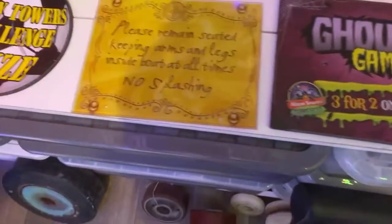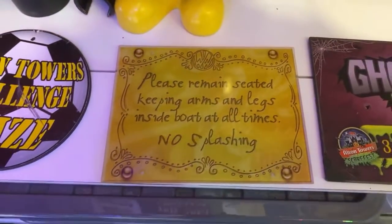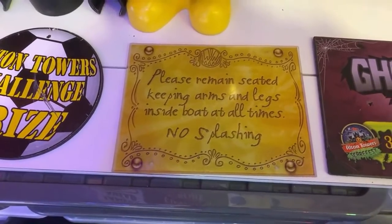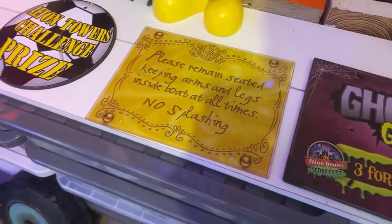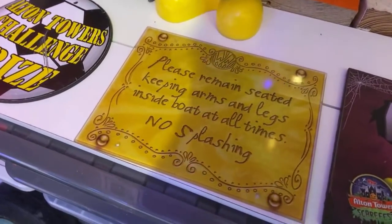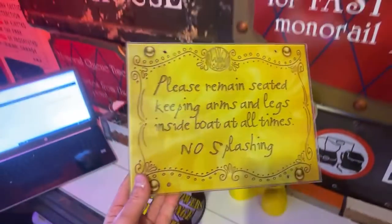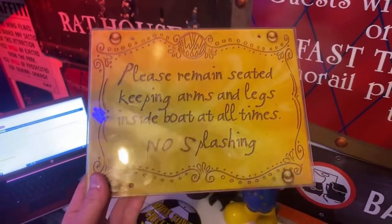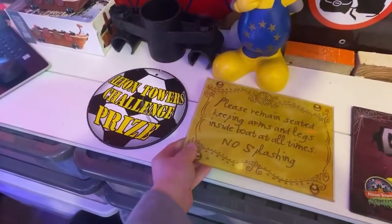And this is one of my favourites here, signed by Willy Wonka himself at the top. There we go. Please remain seated, keeping arms and legs inside the boat at all times and no splashing. This is, of course, from Charlie and the Chocolate Factory, the ride that used to be at Alton Towers. It's now the dungeon. It's a shame, really, because the ride could have been fantastic. But I do really like this one. I've actually got 3 different ones of these, but still haven't got the room to put them all on display. But that's a nice sign there from Charlie and the Chocolate Factory, the ride.